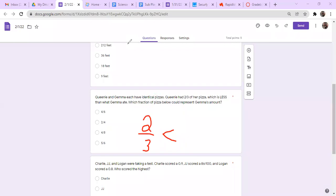All right, next we have 4/8. 3 times 4 is 12. 8 times 2 is 16. Again, I need Queenie's fraction to be less than Gemma's. In this case, it would be greater than. So we could get rid of C, which leaves us with our answer, but we'll check it anyways. 5/6. 3 times 5 is 15. 6 times 2 is 12. Queenie's amount is less. That's why 5/6 would be our answer. That's the only one that would be greater that could represent Gemma's amount.